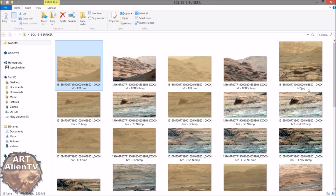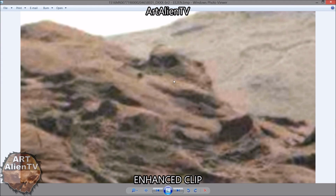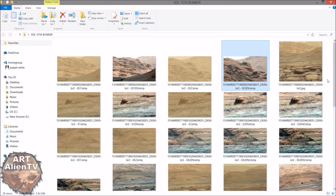But it's got this weird structure to it. And I don't think I enhanced it much more than that, actually. This one here is a bit darker. You can see that there. It's got like a part sticking up here and it goes back. Very odd indeed. And this thing here is rather strange. This looks like a ruined building or tower that's collapsed, perhaps. Who knows? Too vague to tell, really, but there are some interesting shapes in here, and I'm sure that some of them are artificial. Okay.